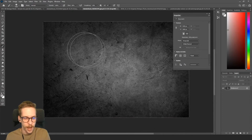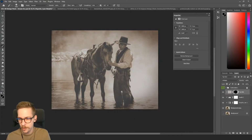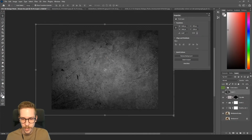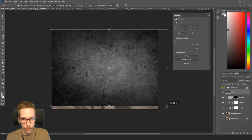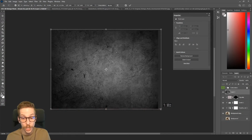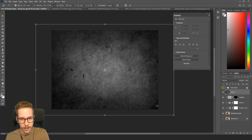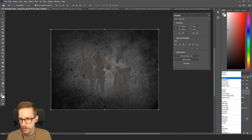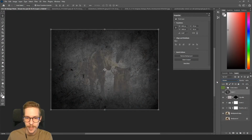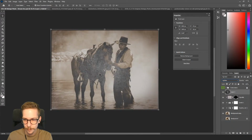So let's do this one first. I just do Control or Command A and then Control or Command C to copy it, and then I just like to paste it. So from here, I'm going to size it up so it fits our canvas. And then I'm going to hold down Shift to be able to warp it without the proportions constrained. Hit Enter when I like it there. For this one, we can try out different blending modes up here. I like to click it, and then I use the arrow keys to cycle through them. It helps me see how they look pretty quickly.